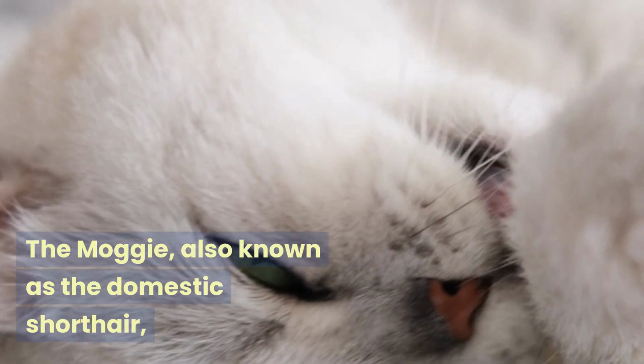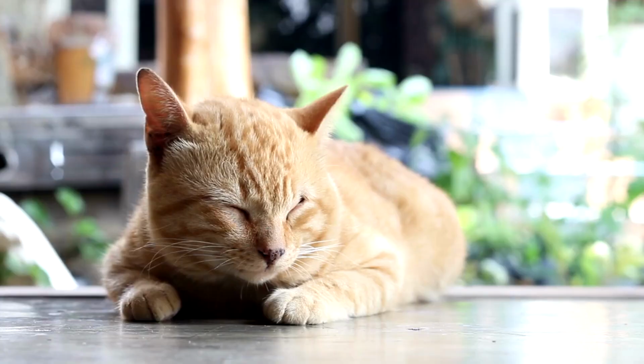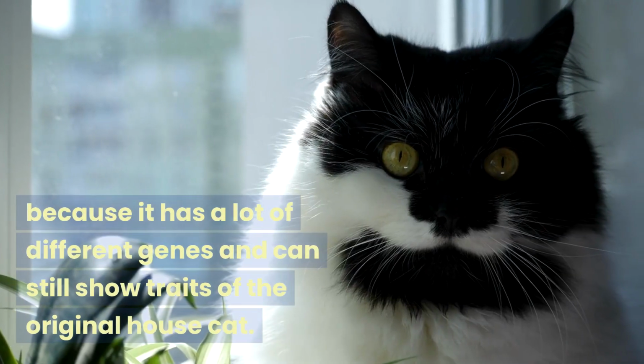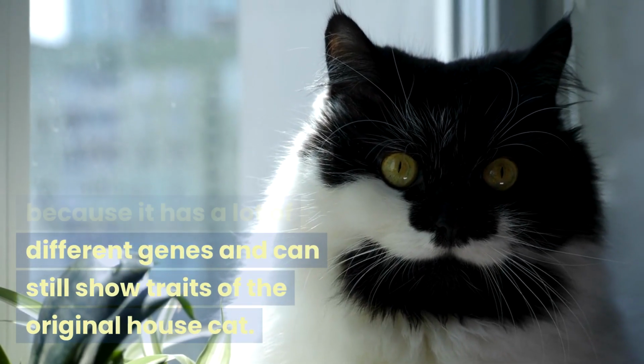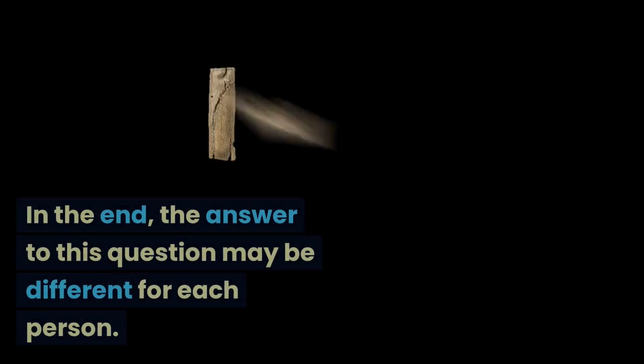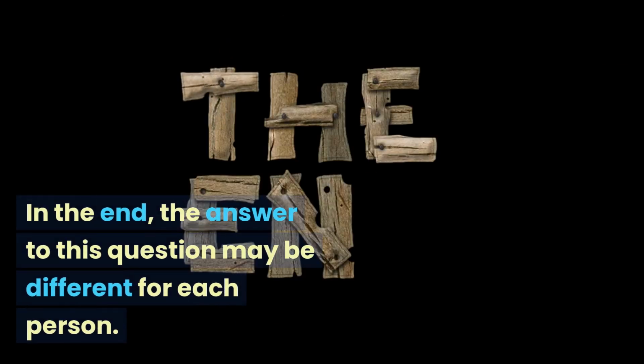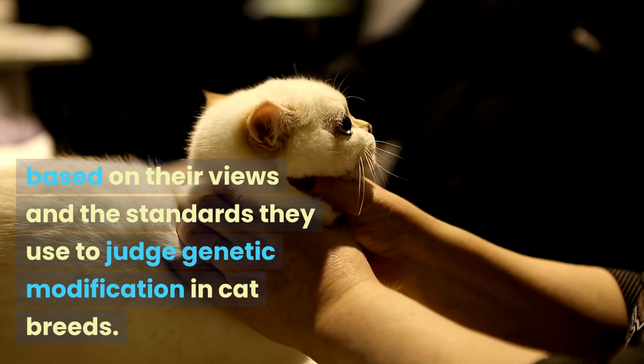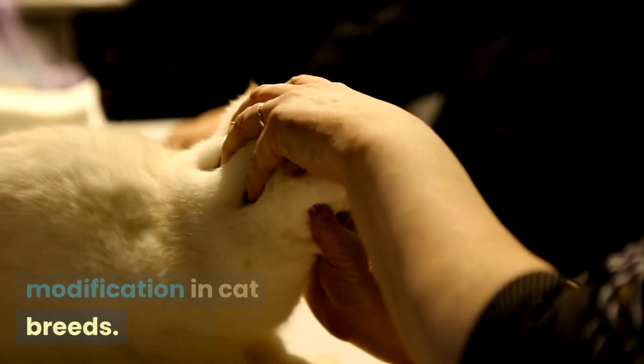The Moggie, also known as the domestic shorthair, is one of the least genetically modified cat types, because it has a lot of different genes and can still show traits of the original house cat. In the end, the answer to this question may be different for each person, based on their views and the standards they use to judge genetic modification in cat breeds.